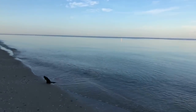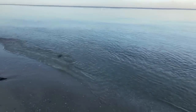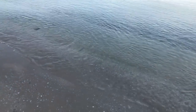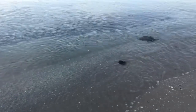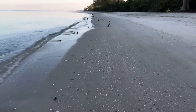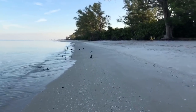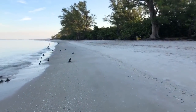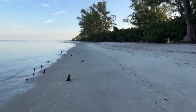Well, let's see what the water looks like here. Looks pretty nice and clear here in Area 2. Let's walk up the beach a little bit, up to the sandbars, see if there's anything out there. Doesn't smell bad out here. Not smelling the red tide.